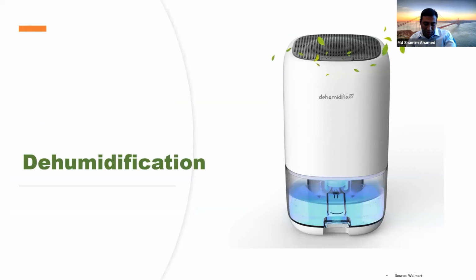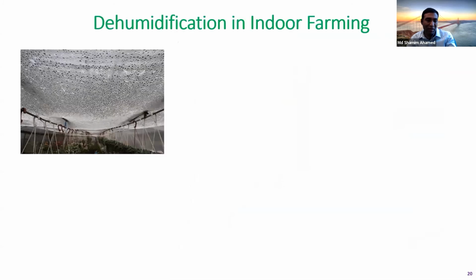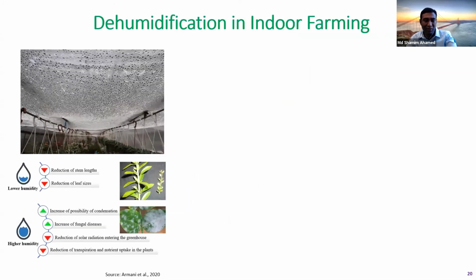Now I will talk quickly about dehumidification. That is another component of the high energy use in the greenhouse. As I mentioned, when the plants transpire, it causes significant water condensation in the indoor space, and that causes significant problems for plant health, especially different types of disease. So it's very important for farmers and the industry to maintain the humidity.